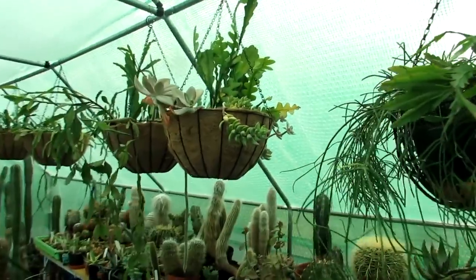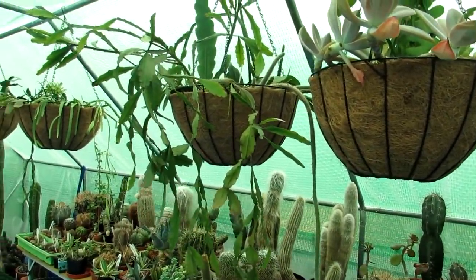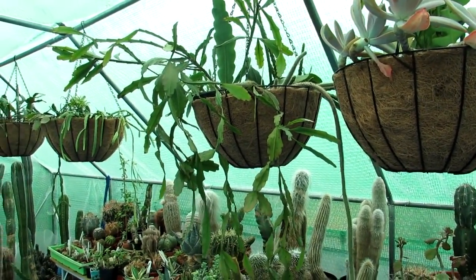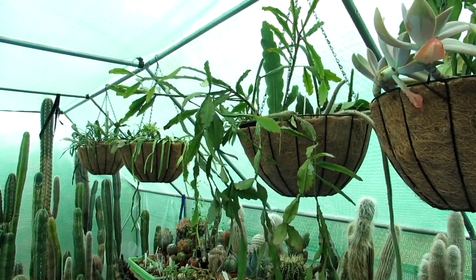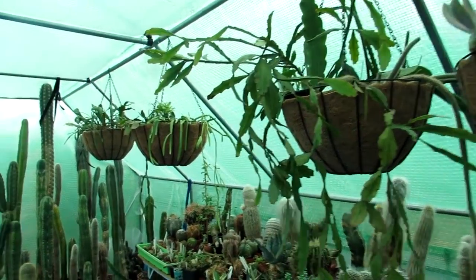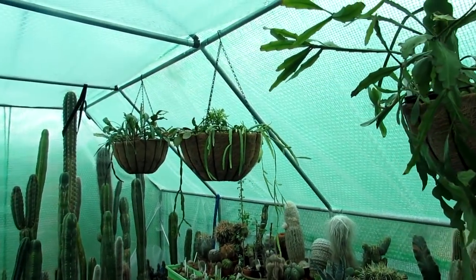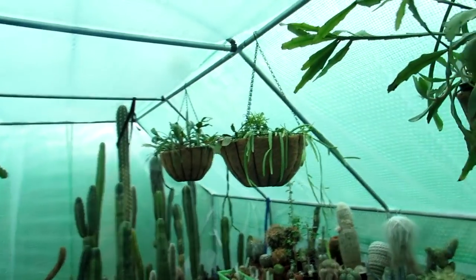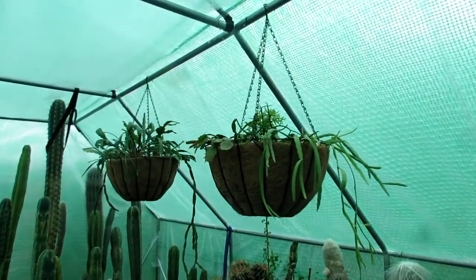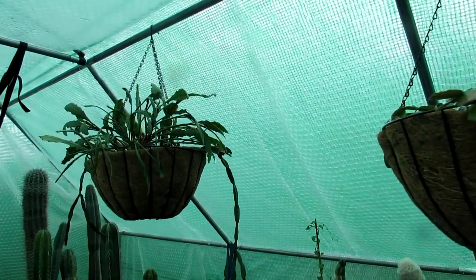Now I'm going to be keeping a close eye on these because we're going to be keeping the heat in here at a minimum temperature of probably between 5 and 7 to 8, because ideally it's good to overwinter the majority of cacti and succulents around 7 Celsius, which is about 45 degrees Fahrenheit. But obviously the cost of the heating may work out a bit much, so we're going to keep it at the bare minimum of 5C, 40 Fahrenheit.